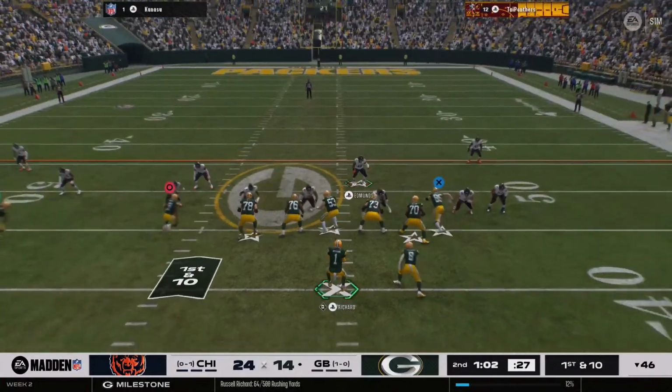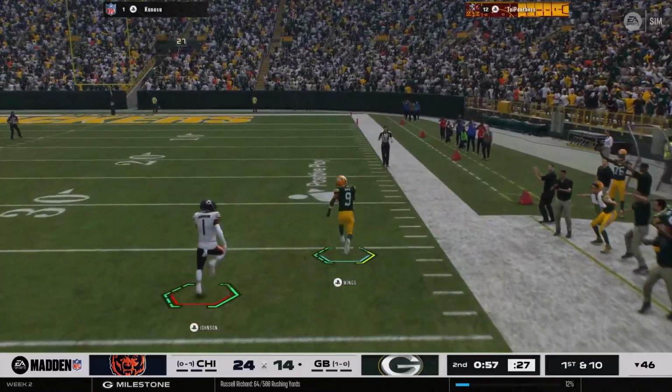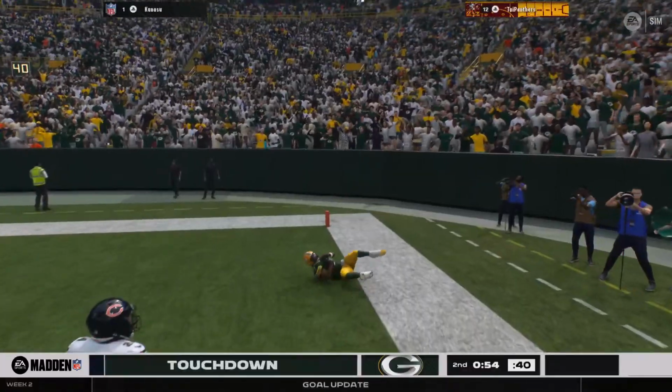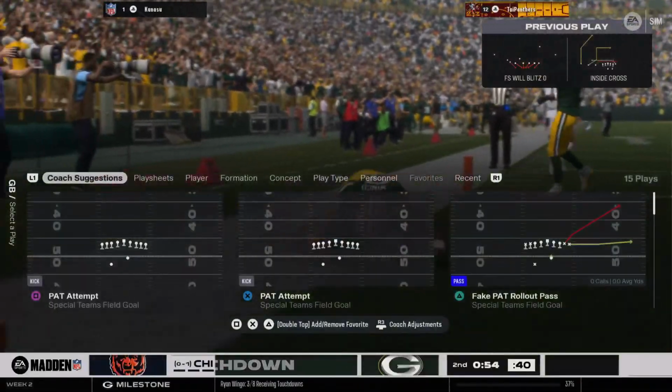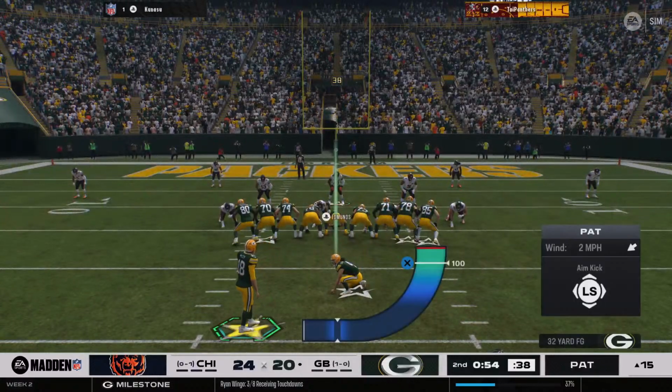First down. Back to throw now. He's got it. He gets loose down the right side. It's a Green Bay touchdown. The Packers make it a one-score game before halftime.